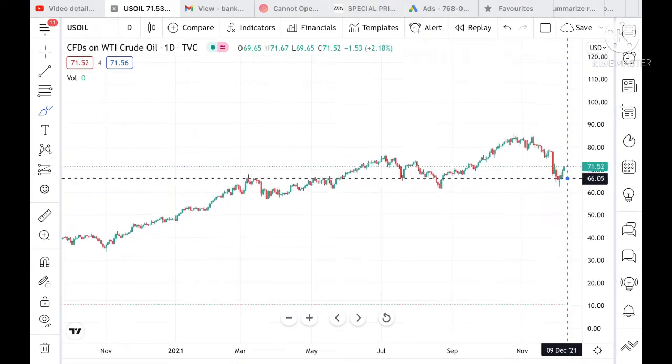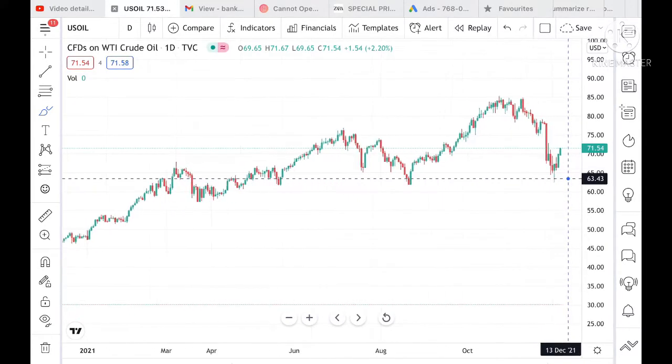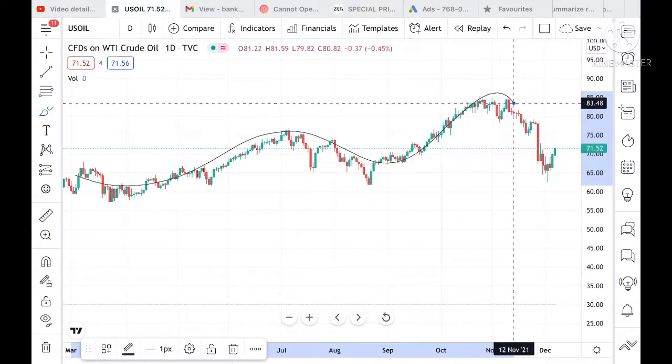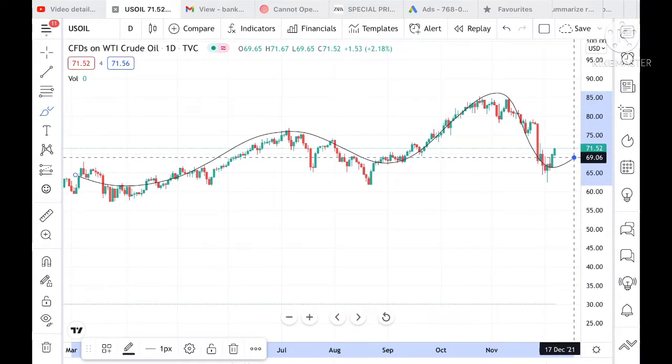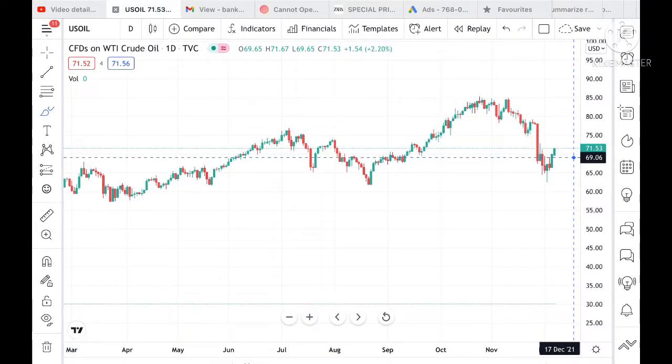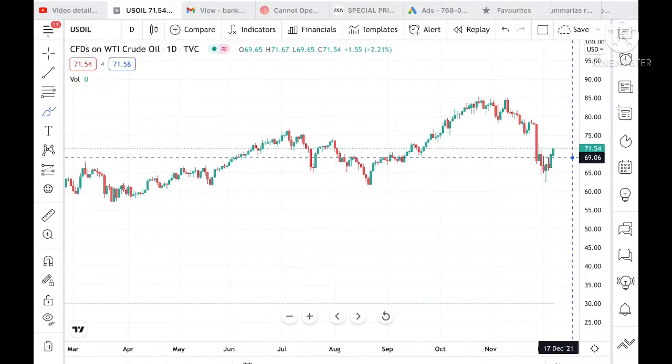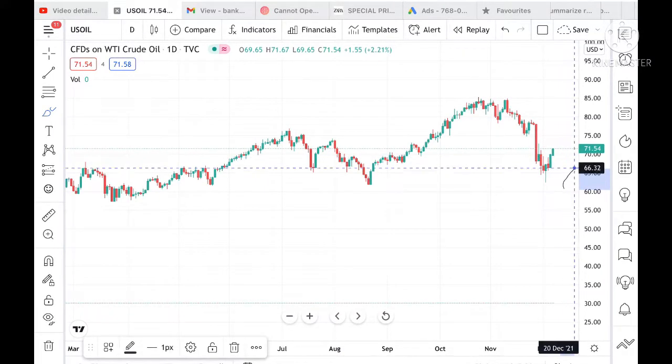See, now look at the price. What we can see looking at the price, we have seen the price is volatile, and it is trying to move upside. Suppose if the price sustains above this level, if you have checked my Telegram channel, I keep updating on it. See, now look at the chart, 71.54.